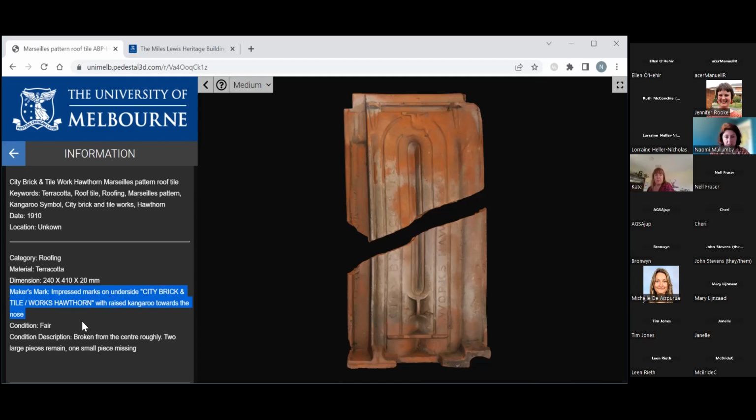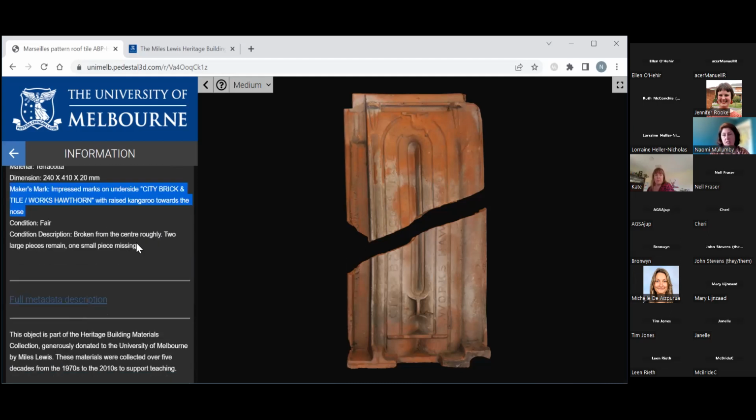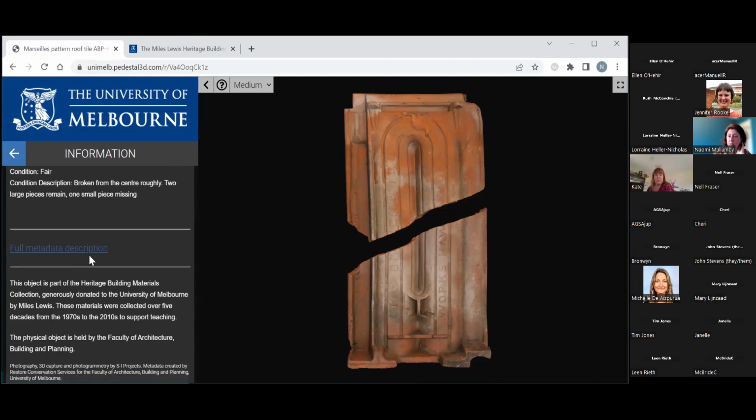The condition was fair, and then we had a bit of a condition description, and this becomes more important for some objects or not, because often there's pieces missing, or it had gone through some kind of construction thing, and it's marked down there. So here we've got the link back to the full metadata description. That goes back to the Omeka website, so if people want to read all the content, they can.